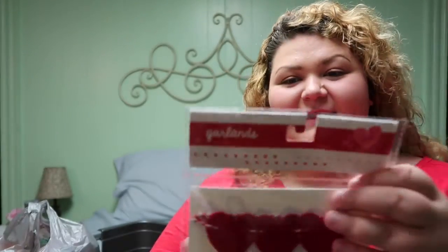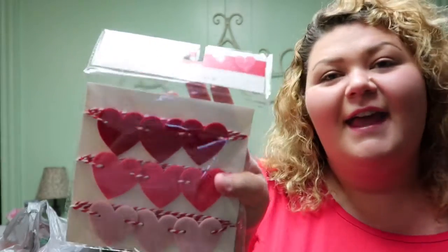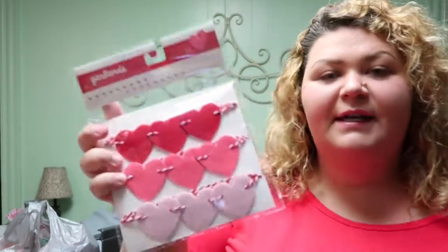I picked up this little heart garland banner from the dollar spot, and it was $3, and I want to have one to go over my sink, like in front of my window. I'm not sure if I'll use this or one other one that I found, but I thought this was super cute.